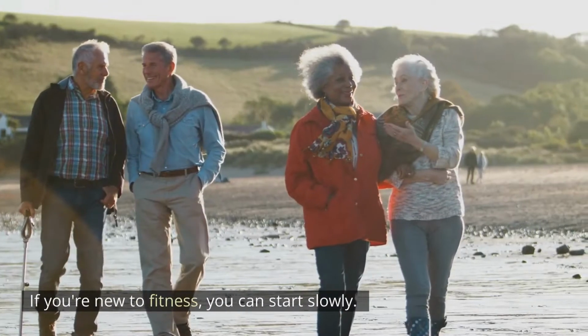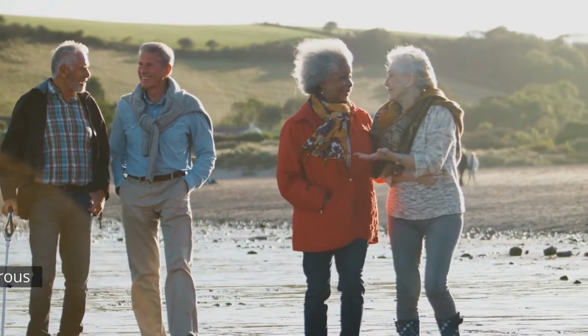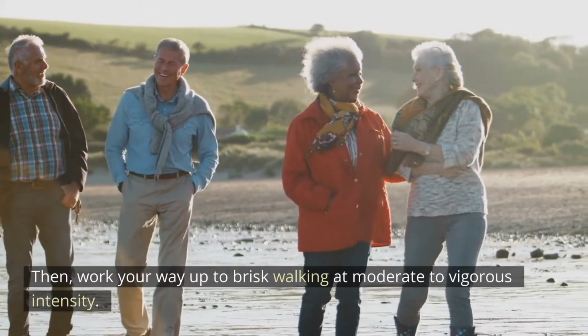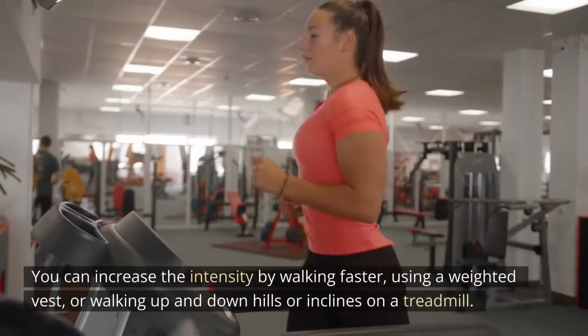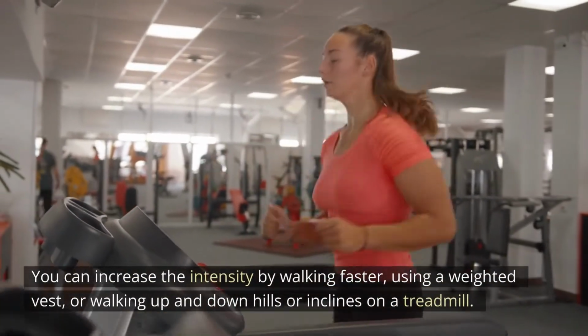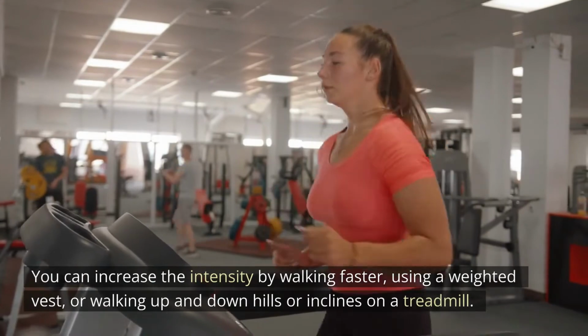If you're new to fitness, you can start slowly. Then, work your way up to brisk walking at moderate to vigorous intensity. You can increase the intensity by walking faster, using a weighted vest, or walking up and down hills or inclines on a treadmill.